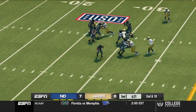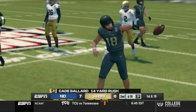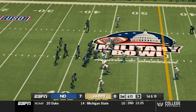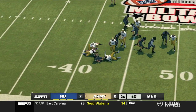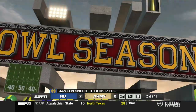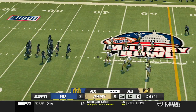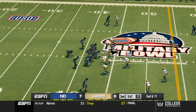Fakes the handoff, and he's in trouble. He's to the 40. Dives, and he's down. And they'll bring him down behind the line. Loss of two by the halfback. From their own 42-yard line, second down.